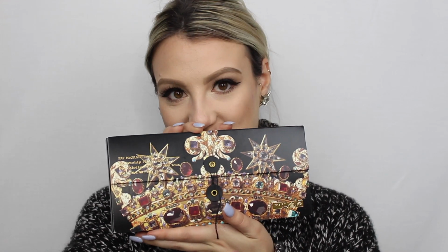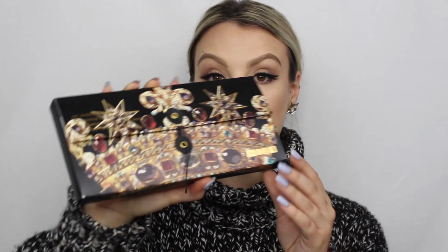You don't need to reach for multiple palettes or dip into different eyeshadows. You can get one look out of one product. This goes against everything that I just said, but this thing is so beautiful. I mean, look at this packaging.